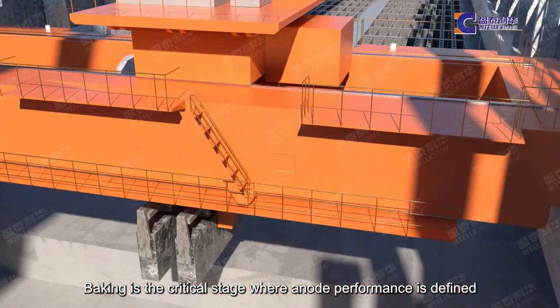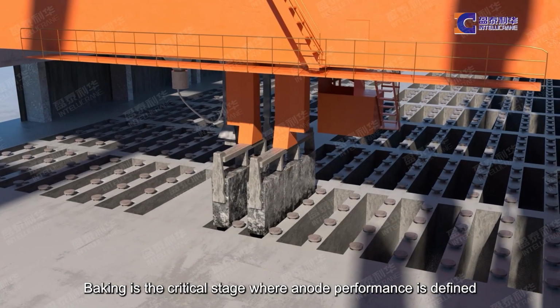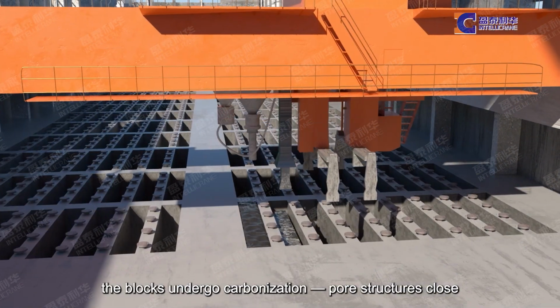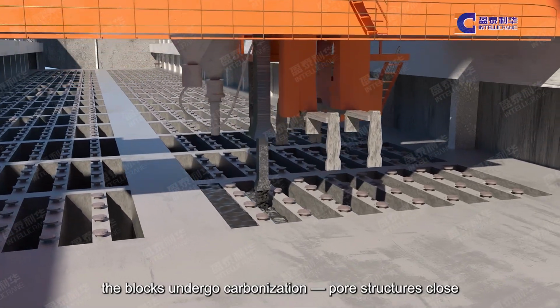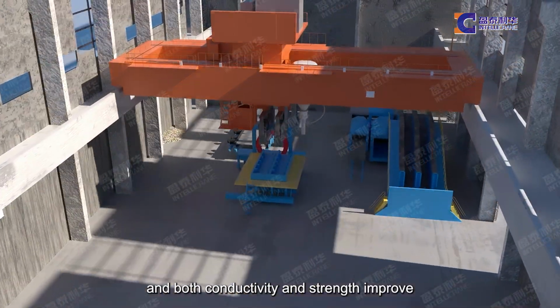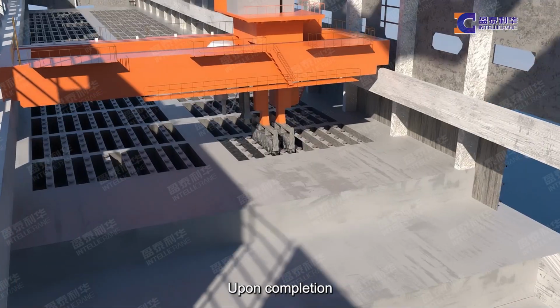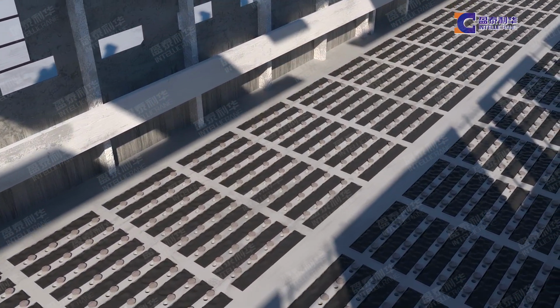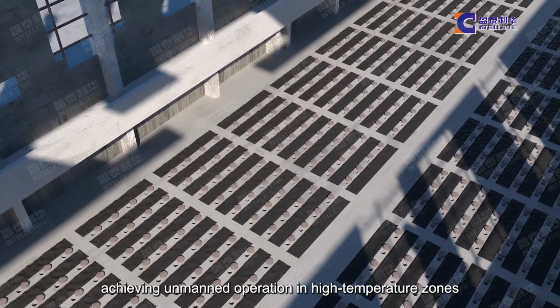Baking is the critical stage where anode performance is defined. At around 1200 degrees Celsius, the blocks undergo carbonization, pore structures close, and both conductivity and strength improve. Upon completion, intelligent cranes manage unloading and stacking automatically, achieving unmanned operation in high-temperature zones.